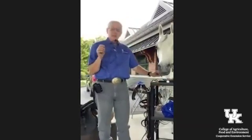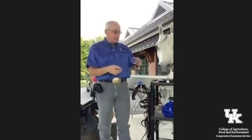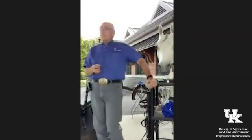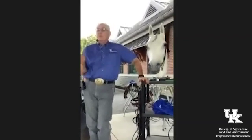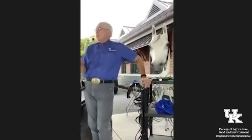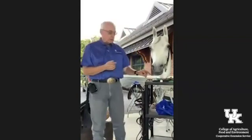A snaffle like this, a straight bar, that'll fit. Nothing else will. Anything with a port, he doesn't have enough mouth. Or it ends up hanging down here, and I'm afraid to show that to my students because then they're going to think that's how it's done. And it's like, no, that's not.